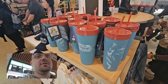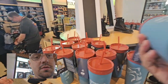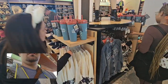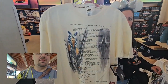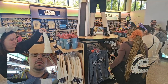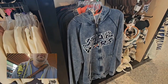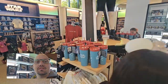You want to get one of these tumblers. $28. I like this shirt. Hold that thing up one time. It's the same thing that's on the other side of that bag. Yeah. It's the magic book. Magic book like everything. I love that bag. This is a nice car. Well, that's pretty cool. I'm glad we got to see that.